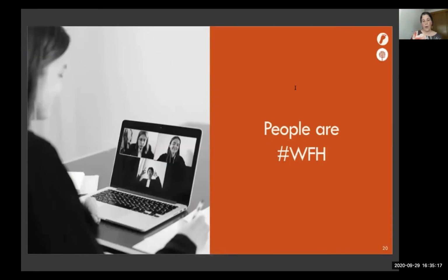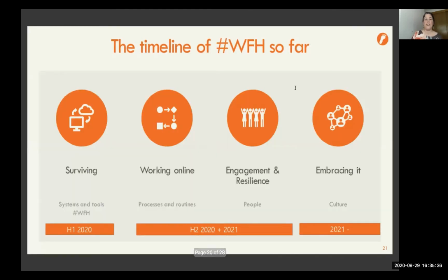But with all these things around COVID, something that for some organizations was a luxury or something that could wait was now a priority, because people had to go work from home, and people are now working from home. And what we've seen in the last months was this shift into a surviving mode. All of a sudden, everyone needs to go home, and the tools had to respond.